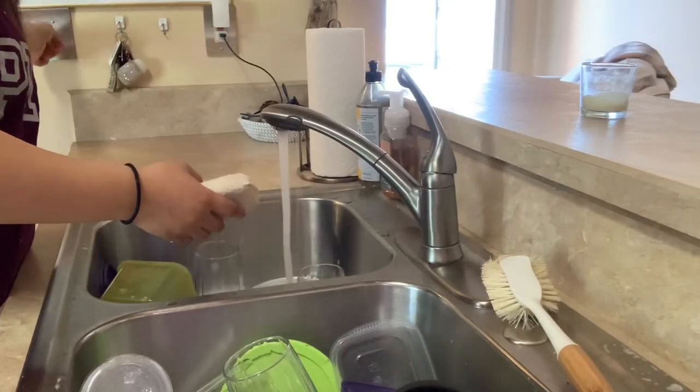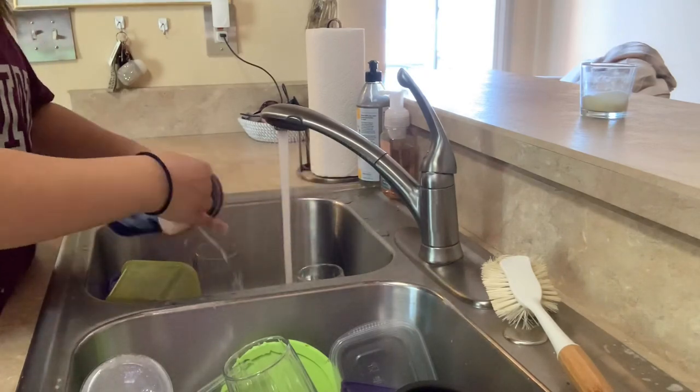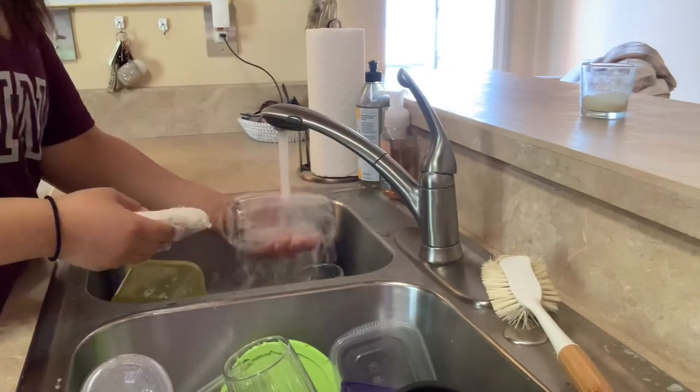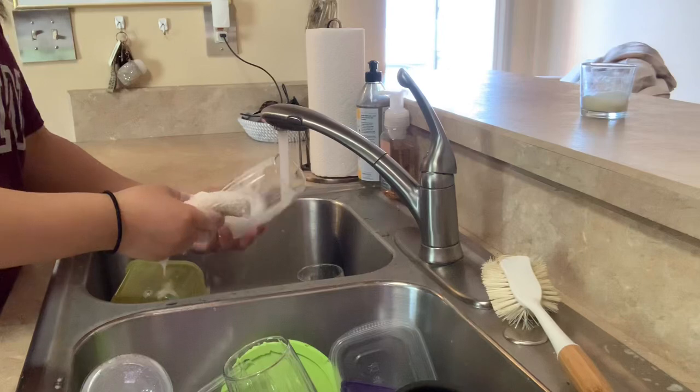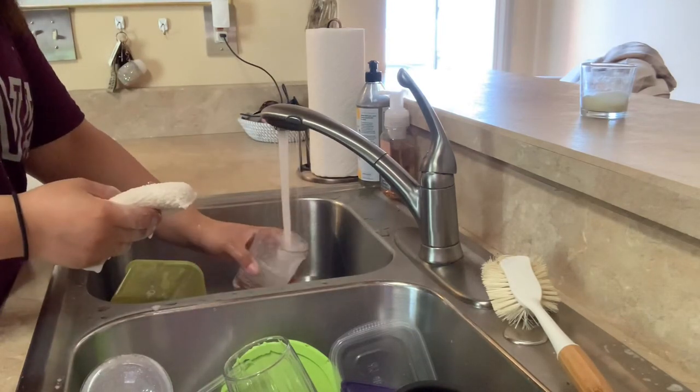The dishes aren't too bad this day. I went ahead and dumped all the old leftovers from the fridge. Unfortunately, that happens a lot because I'll make a bit more than I need to. I'm just kind of used to that.